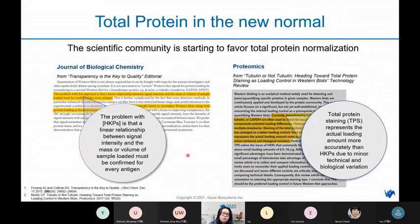Right. So here I want to say that total protein blotting is a new normal for Western blotting. We start to see this in publications because the advantages outweigh those of the housekeeping protein. Scientific communities, here I've cropped out the Journal of Biological Chemistry and Proteomics, have been stating the problem with housekeeping proteins and saying that total protein stain normalization will represent the true loading amount more accurately than the housekeeping protein.